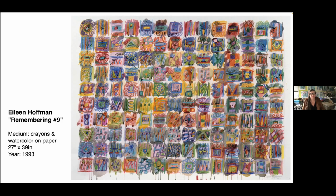So each square, I think I would just start at the top and go over like writing. And each square was a free association and some combination of a doodle and a scribble. But when they are combined, they tell a story.